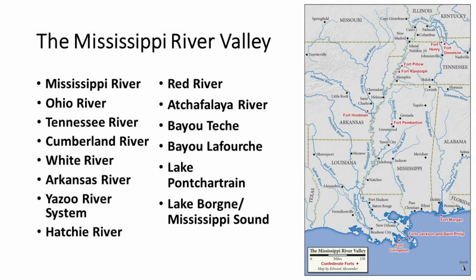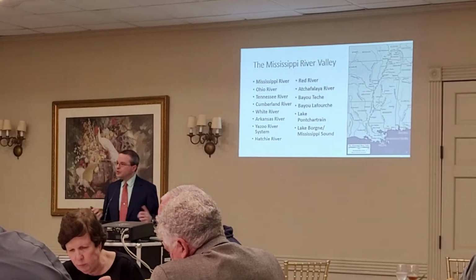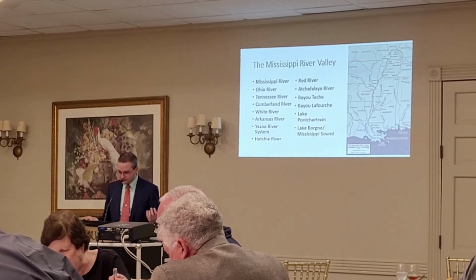The Yazoo River system played a significant part in the Vicksburg campaigns. The Red River, of course, in Louisiana. The Chatelain River, Bayou Teche, Bayou Rouge, all in southern Louisiana as well, along with some operations on the coastline, the Mississippi Sound, Lake Pontchartrain area. So it's significantly more than just the Mississippi River itself. There's a lot more to it there, and the goal tonight is to highlight the scope of all this for you so that you can see just what we're looking at overall.